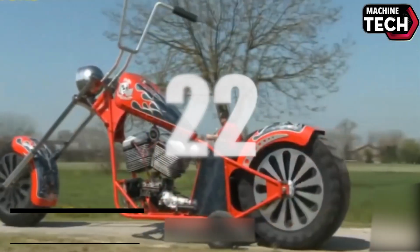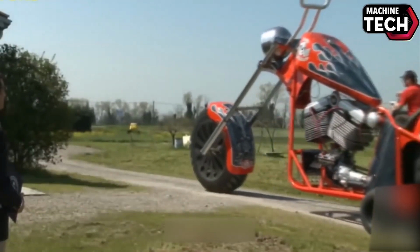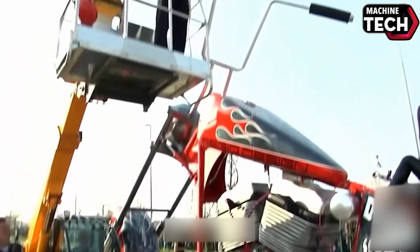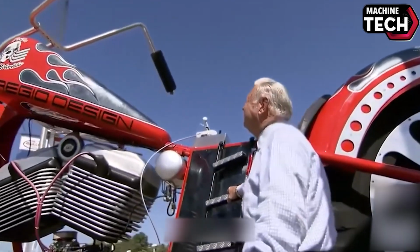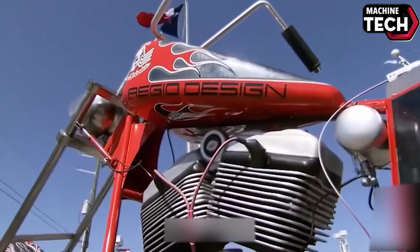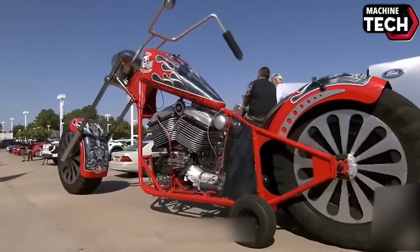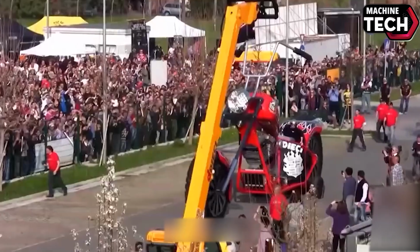Number 22, Regio Design XXL Chopper. The Regio Design XXL Chopper is a record-breaking giant. Standing 5 meters tall and 10 meters long, more than twice the length of a middleweight, this massive bike is not just a display piece, but a fully functional ride. Weighing in at 5.5 tons and powered by a 5.7-liter V8 engine from Chevrolet, this beast produces 280 horsepower. And it's not just for show. It can actually be driven on the road.